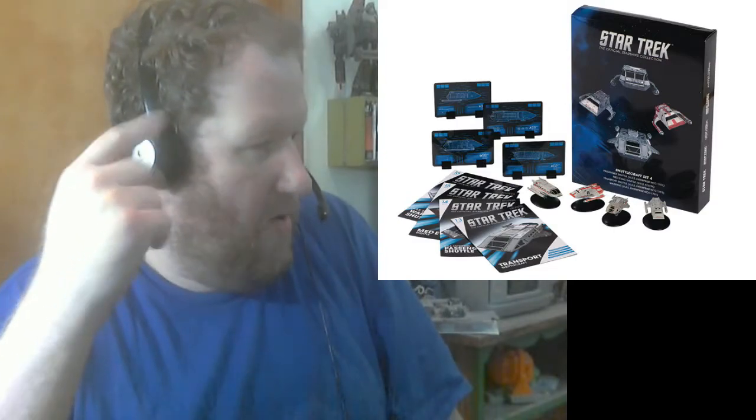Where all four shuttles within the pack came from the Kelvin timeline movies. But almost all the other shuttlecraft sets released by Eaglemoss, that I can recall off the top of my head, come from different locations. So you might have two from Next Generation and one from Deep Space Nine and one from Enterprise, or one from Voyager and one from the movies, and they're all just scattered all over the place. So it makes it kind of difficult to nail down.